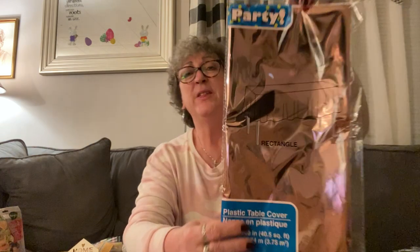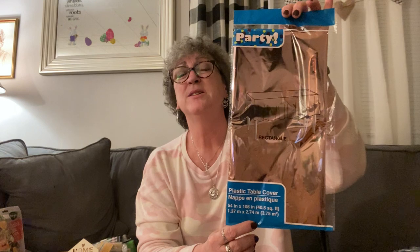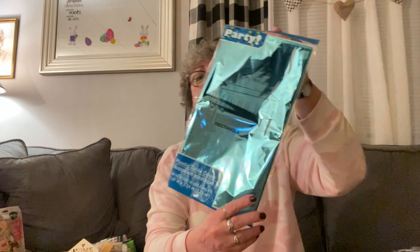And then I got these rectangular table covers. I don't know if you're seeing this color at all, but it's like a rose gold table cover. It's rectangular. So pretty. And then this beautiful blue. You can do so many things. You don't have to use these for table covers. You can craft with them. Just so many things you can do with these. So I was like, I love these. And I got them. And you guys, there's only one more thing left.